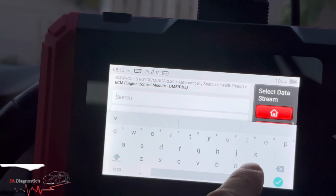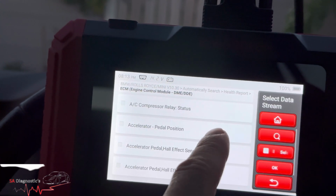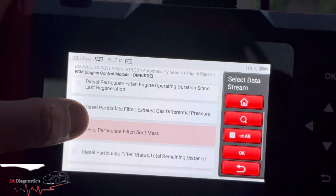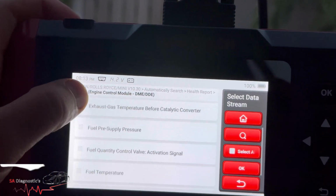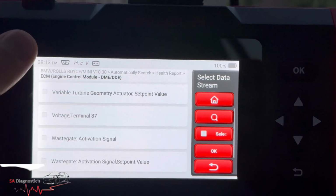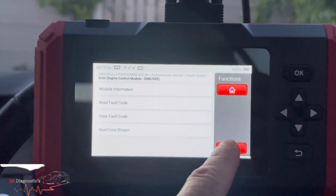So for instance, injector, just put in, that's injector. Okay, maybe it doesn't bring in that sort of way, but these are the, get rid of that, because sometimes the wording is different for every machine. As you can see, it is well equipped in terms of live data. Clear module, which we don't need to really, not as of yet because there's no fault.